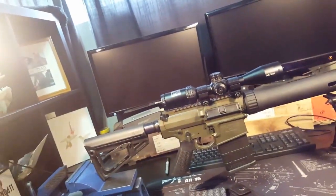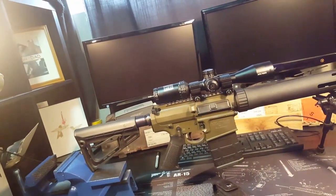What else is there to say? I mean, the stock muzzle brake's pretty good. It's kind of dirty right now. It works just fine, and I'll probably keep it for a while.